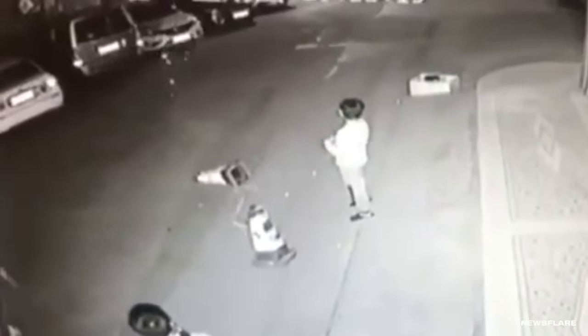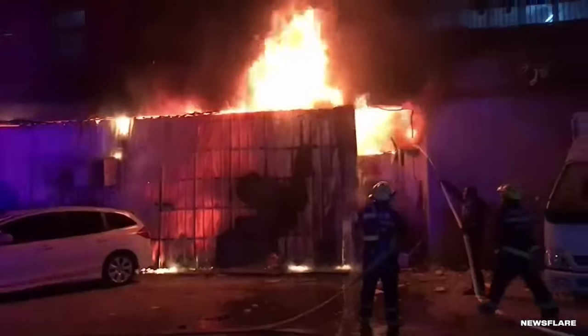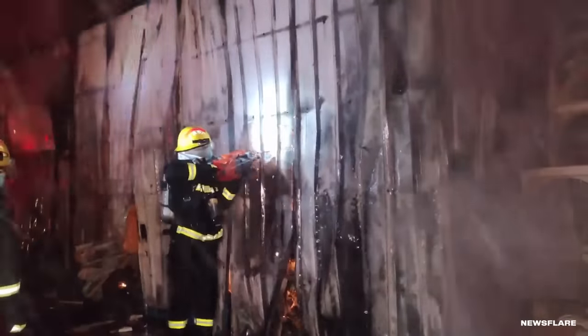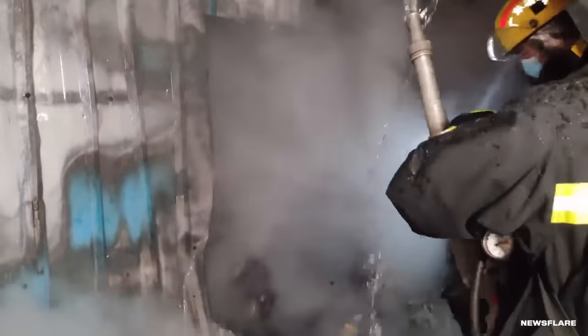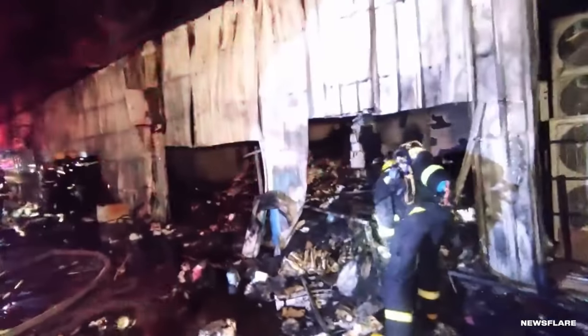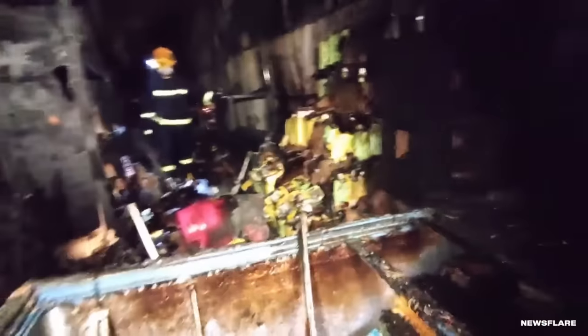The firework lands next to what looks like foam boxes. It spreads quickly, causing all the boxes to collapse. Within minutes, the fire had spread up to the warehouse wall. It took firefighters over an hour to put the blaze out. Thankfully, nobody was hurt, but everything inside the warehouse was lost.